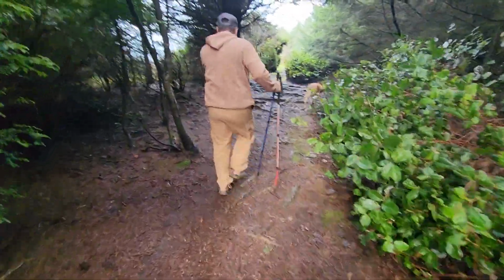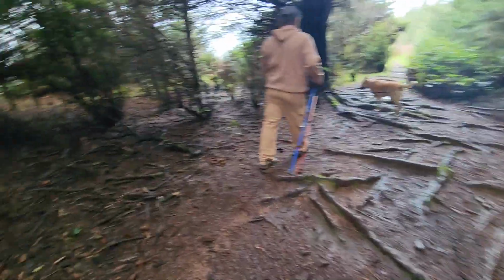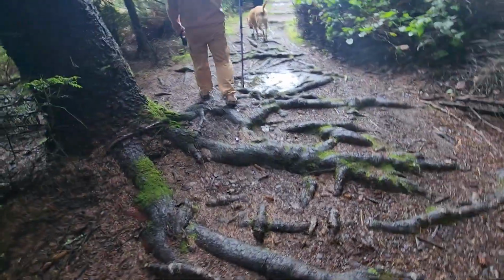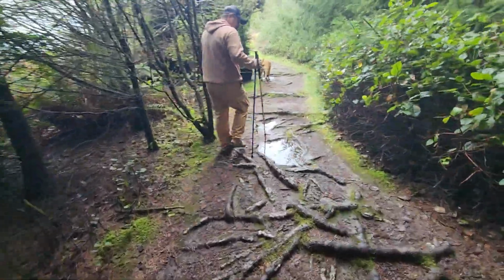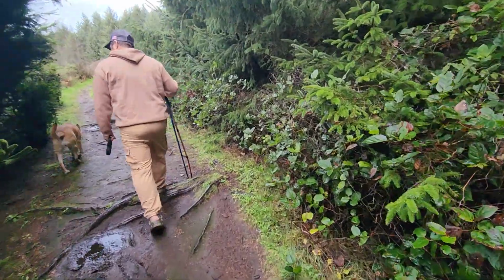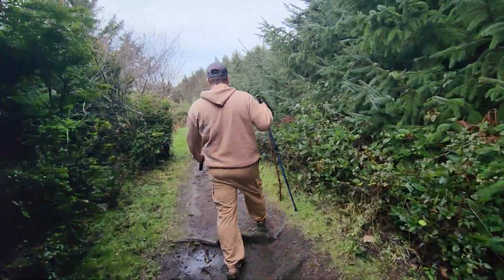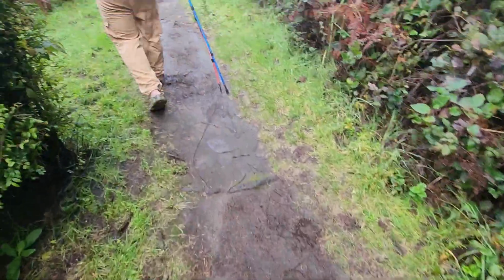Yep, here's some more roots. I think they look cool. See, that's all the mushiness. There's really not that much.